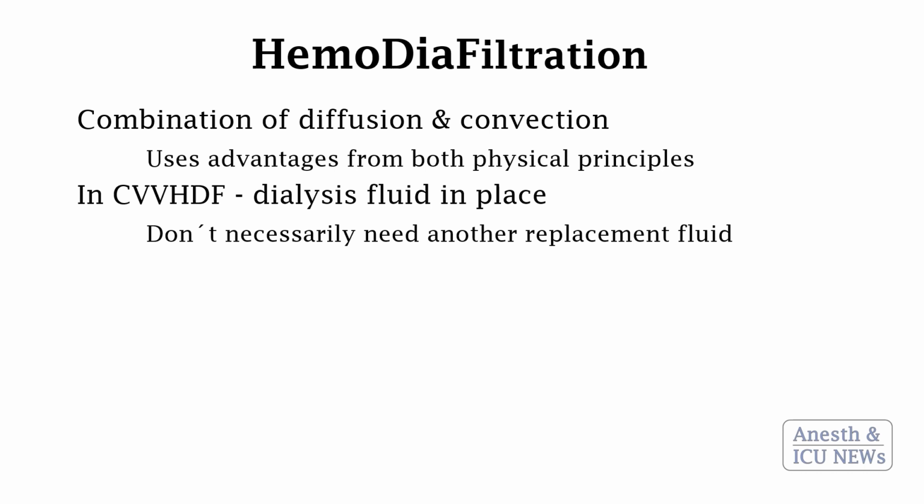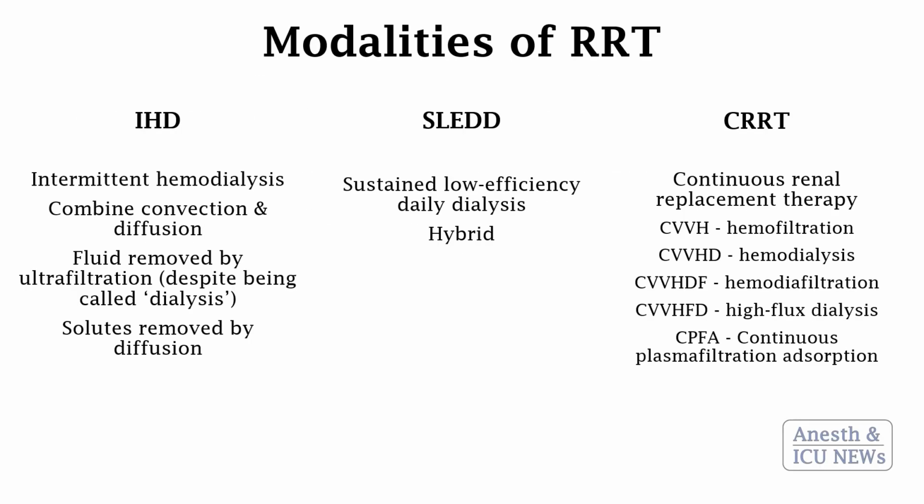And now to the modalities of renal replacement therapy. We can choose between a few of them based on the duration of the session. On the left we can see the intermittent one, and on the right are the continuous ones. IHD stands for intermittent hemodialysis. This modality uses both convection and diffusion. CRRT stands for continuous renal replacement therapy, and it includes several more specific modalities, as the name of each says.